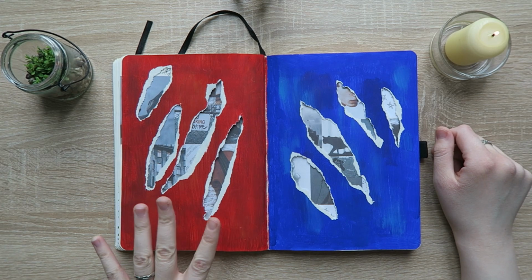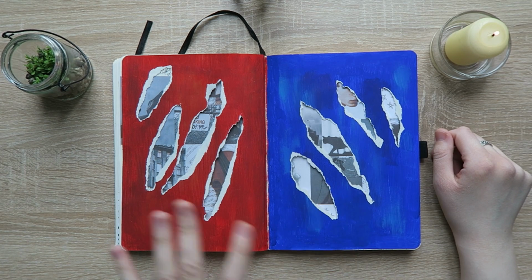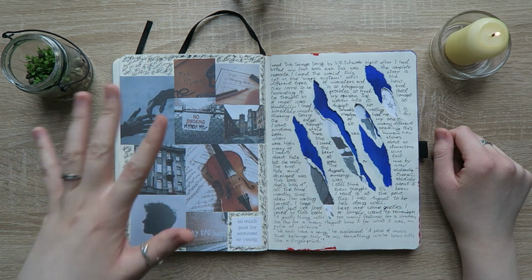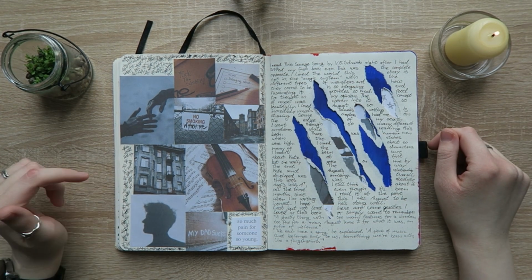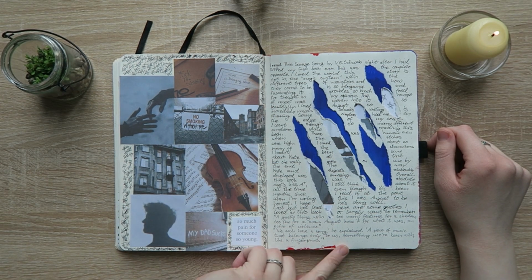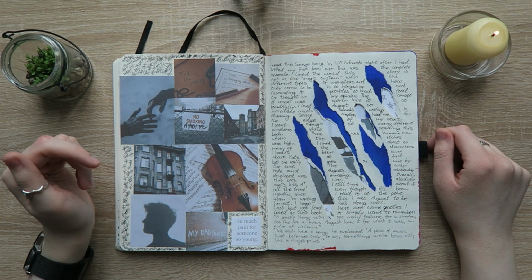So this side is basically the spread for This Savage Song, and this side is for Our Dark Duet, and we're going to look at This Savage Song first. On this side, I got a little mood board, aesthetic kind of pictures I got from Pinterest. And then on this side, I wrote down thoughts and some of my favorite quotes from This Savage Song, the first book in the Monsters of Verity duology, by the way.